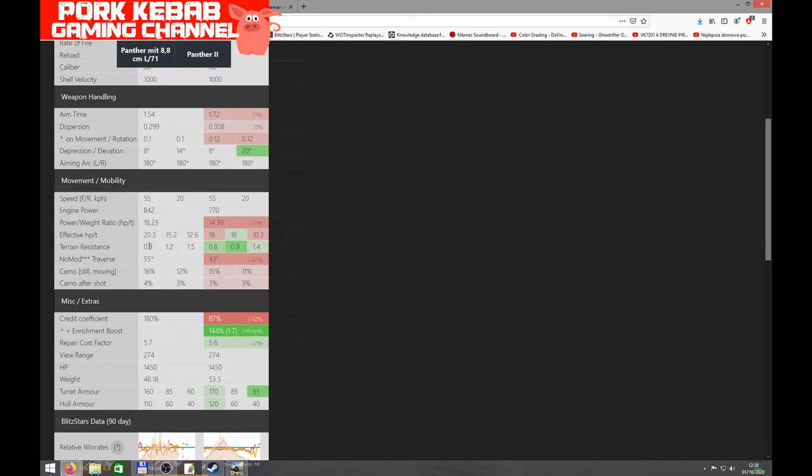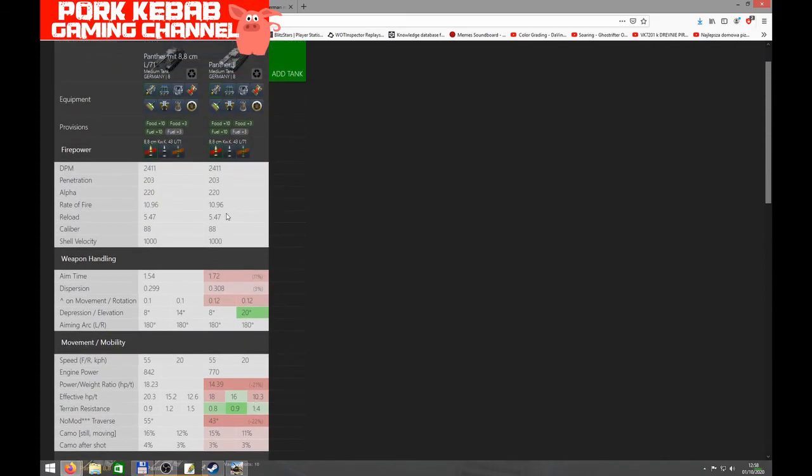the terrain resistance on Panther 2 is slightly better, so all those values are balanced, and there's pretty much the same speed on both tanks. That's it. And those are the only differences between those two tanks. But there is one more difference that we're going to talk about now.